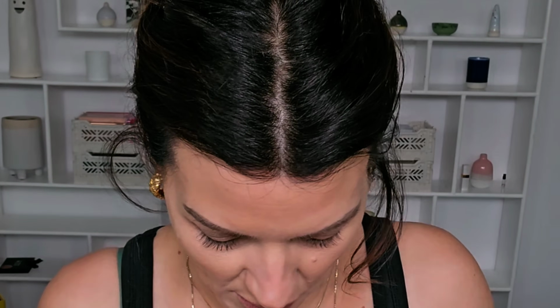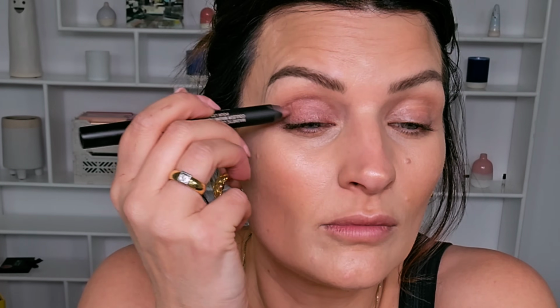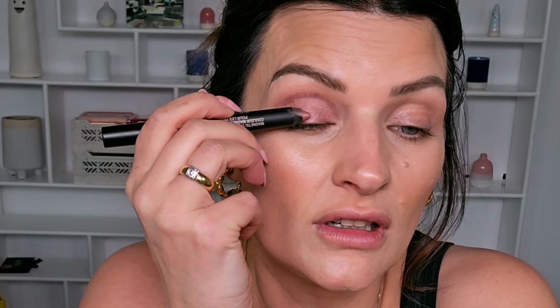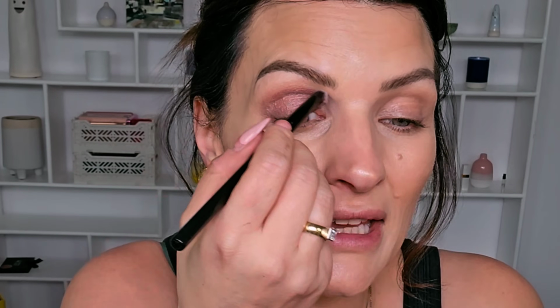So what shall we do on the eyes? Well, we said elegant, so let's stick to our word. I'm going to start with a colour called Pink Seychelles. I haven't checked if these colours are still available, because some of these I've had for quite a few years. However, they'll do something similar, if not. It's a pinky bronze, I suppose.